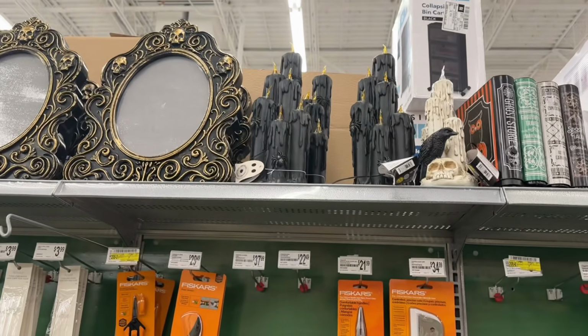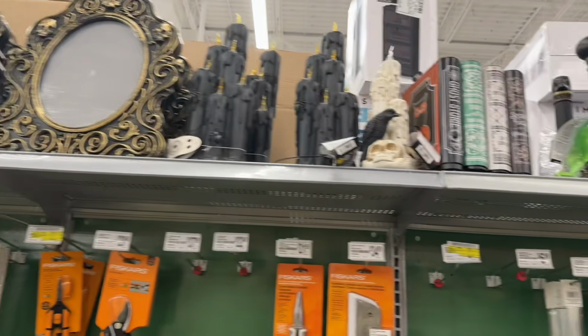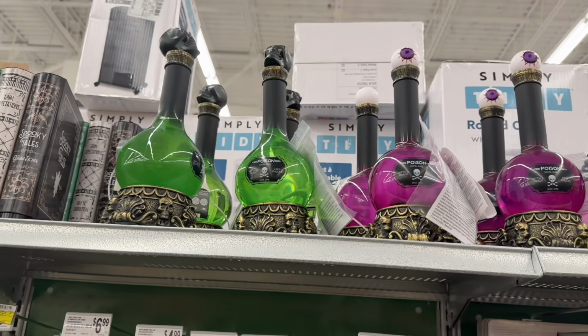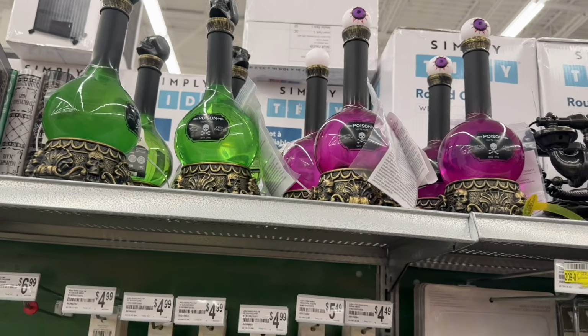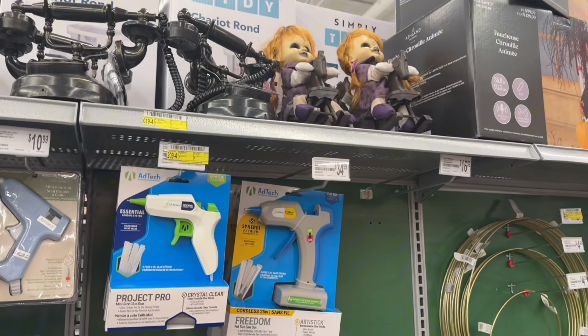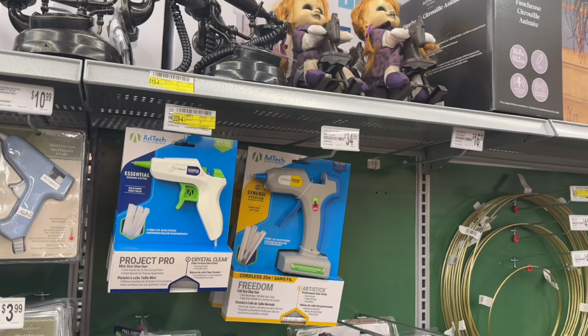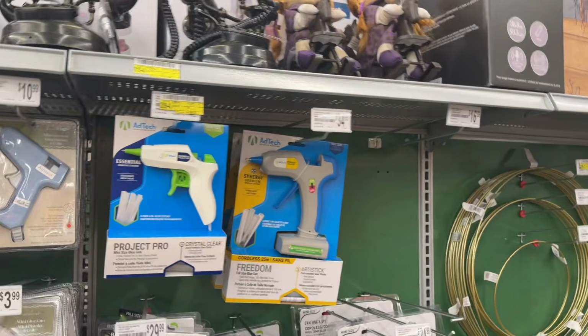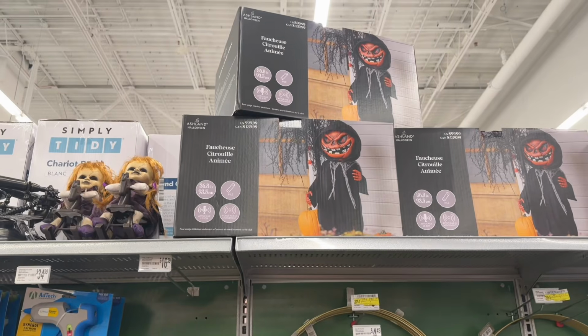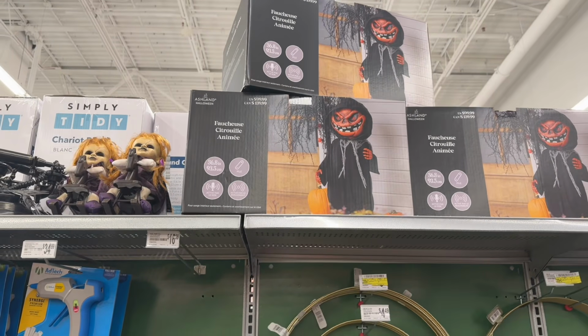We got some candles. We got some potion bottles, and I think these light up. A spooky vintage phone. That is disturbing. A little creepy little girl on a rocking horse. This is $100. Like a little animatronic here.